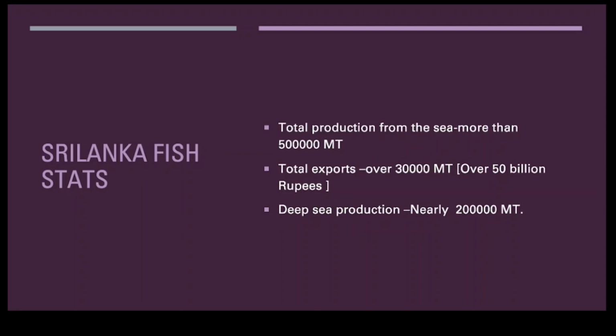These are our fish stats. We catch about 500,000 metric tons of fish per year. Not enough when you look at the size of the sea, right? That means technically 1 ton per square kilometer per year, not enough. And out of that, we export only very, very little. See, only 30,000 metric tons. Of course, the value is 50 billion rupees, but in dollar terms, it's not that much.